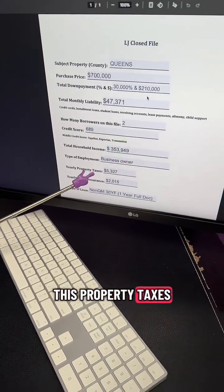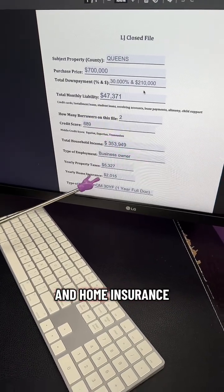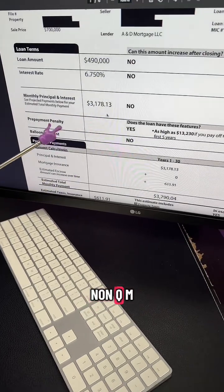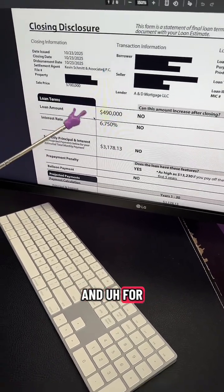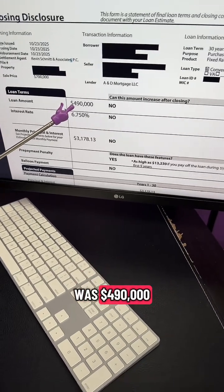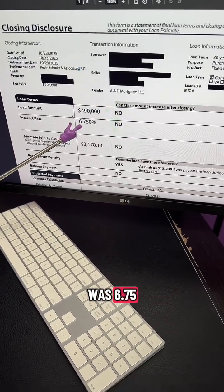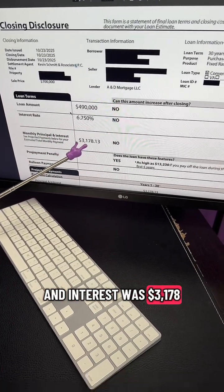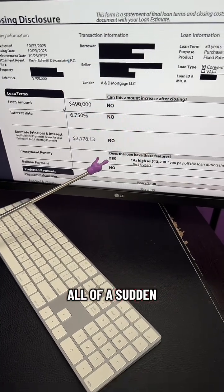The property taxes for this property were $5,327, and home insurance nearly $2,000. Okay, and they went with a non-QM loan because they couldn't qualify based on QM, and their loan amount was $490,000. The interest rate that they received was 6.75, and their principal and interest was $3,178.